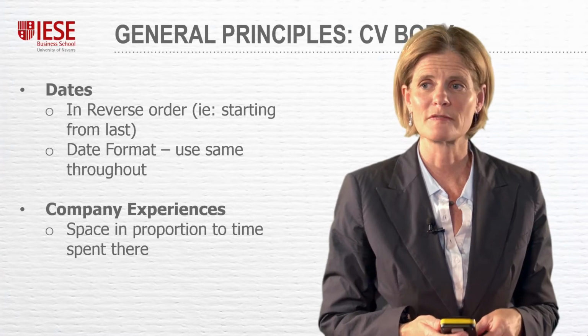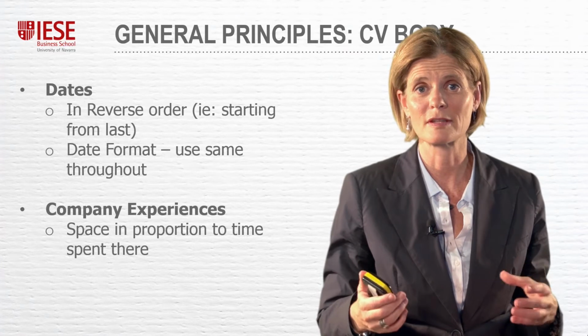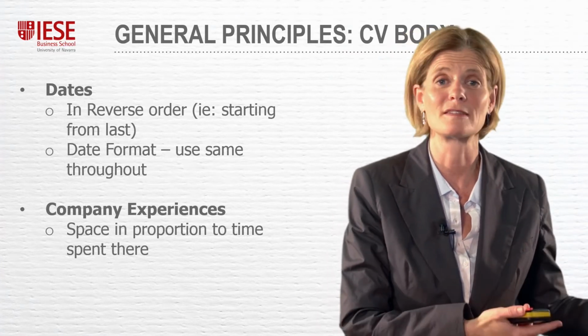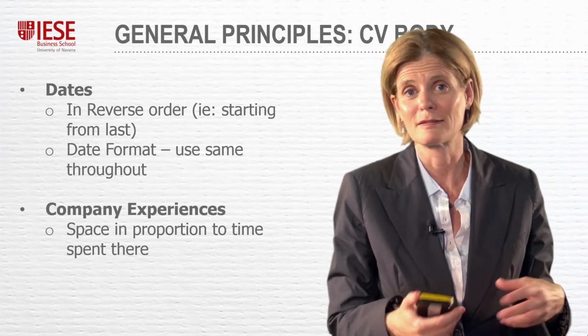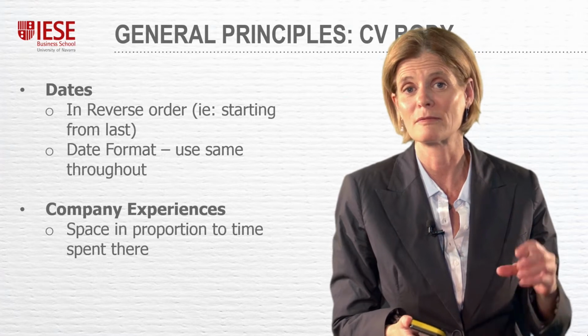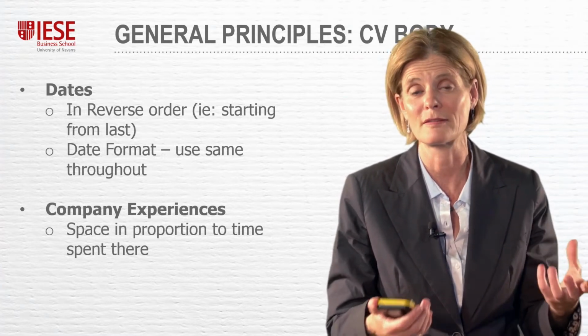And then in terms of how much space you're dedicating to each work experience, the general rule is to dedicate space in proportion to the amount of time that you actually spent in that company. So if you spent 4 years in one company and then 2 years in another, then clearly the amount of information that you put for the 2 years is going to be less than for the 4 years.